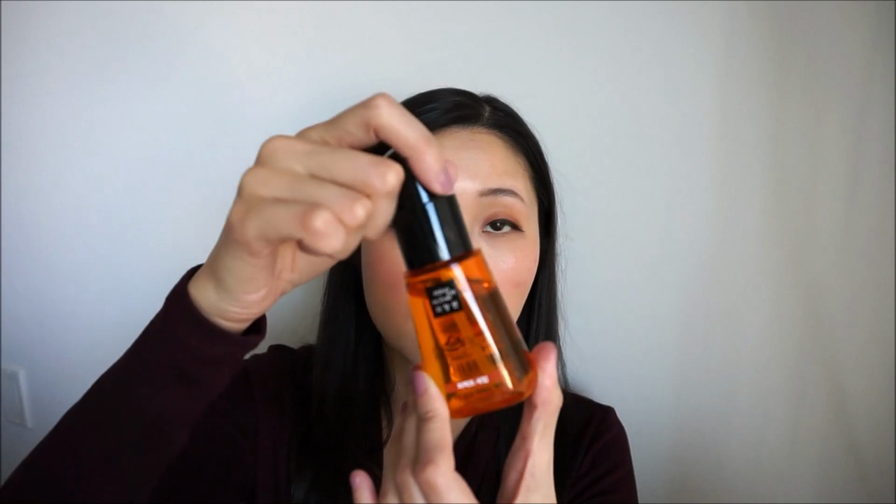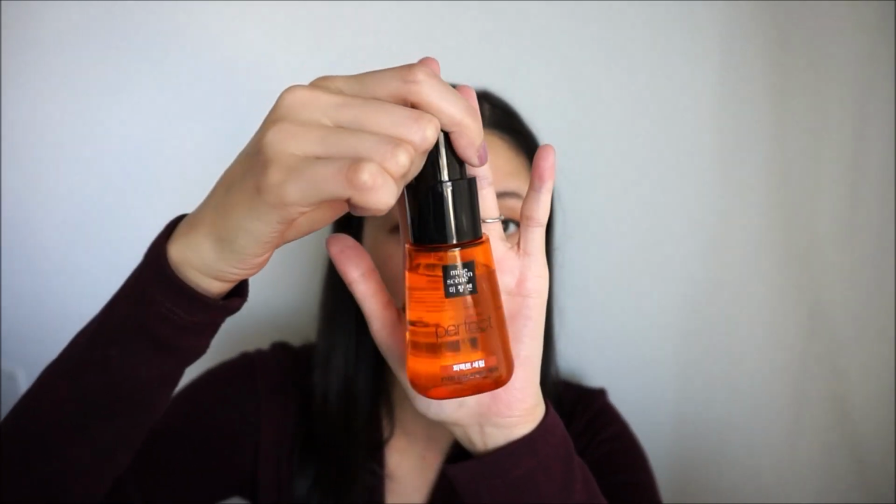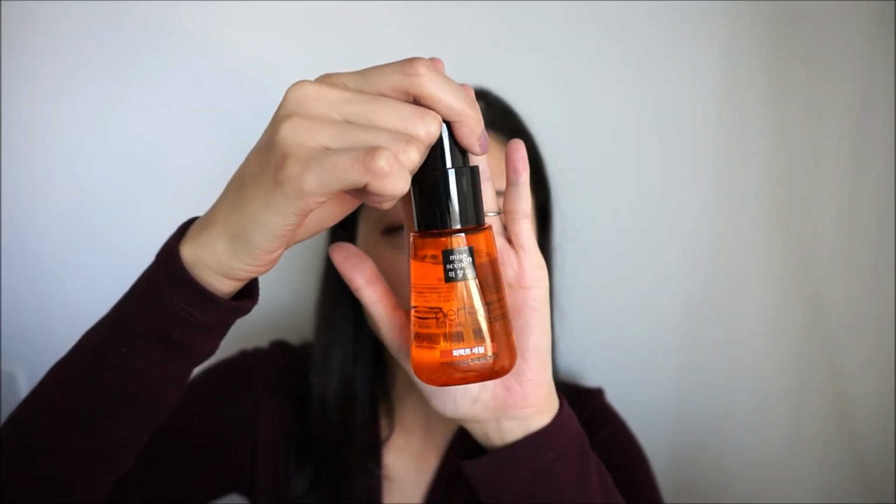And of course, on days where I feel like my hair is a little bit dry right before I decide to straighten it or anything like that, I tend to gravitate towards this thing called Perfect Repair. I don't know what the Korean name says, but basically I got this in Korea almost 2 years ago, and I heard a lot of great things about it through YouTube and from other people, and at the time this was roughly $6, I think, and I was like, oh, perfect.